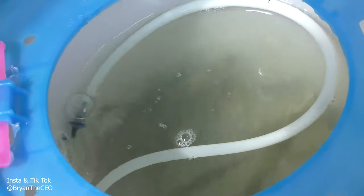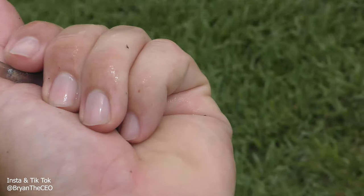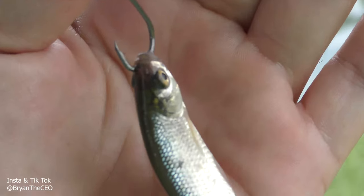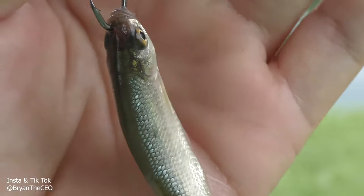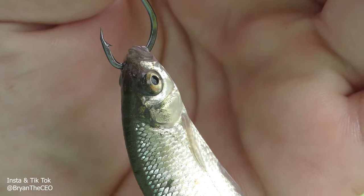Today, Lexi's just gonna be using some live shiners. Right there, live shiners. Peacock bass love these. It's like candy, right? All right, so basically when you hook a shiner, you just want to hook it from the bottom lip to the top lip, just like that. And we'll toss it out.